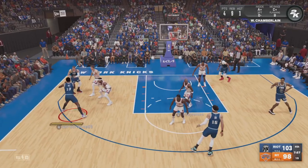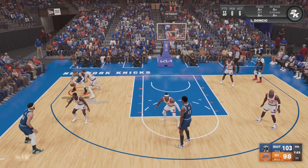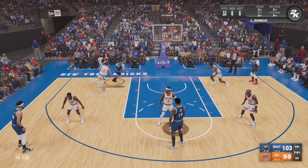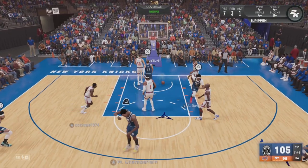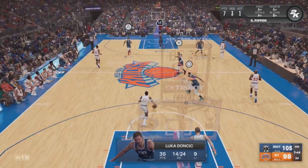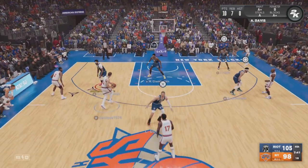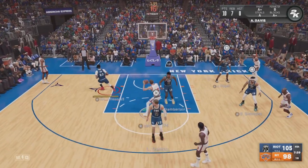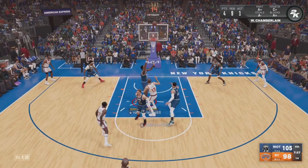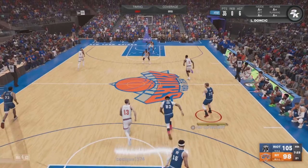Here's Chamberlain. Doncic on the wing. Two points. That one goes. Doncic has got 16 points here in the second half. Well, the ability to work around the defense and get himself free for a shot despite being in the paint. That is a beautiful play by Luka. They are just owning the boards right now.